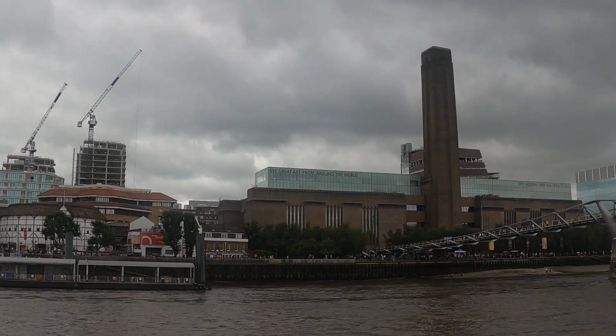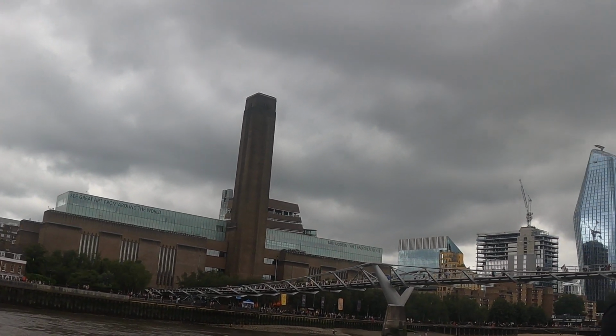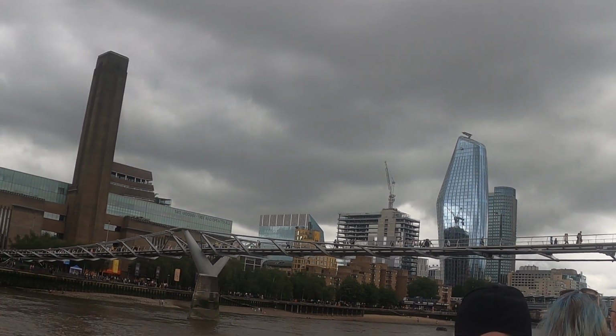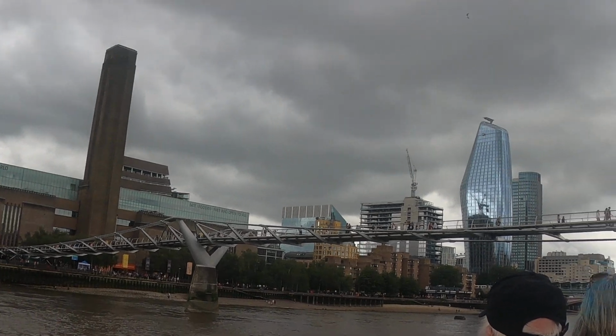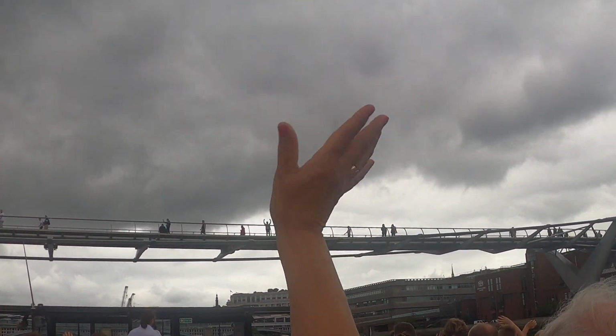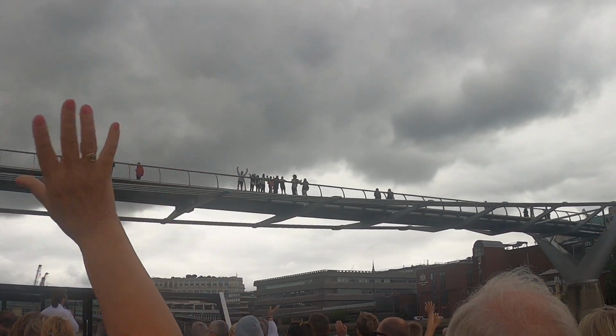Now, the next bridge we have is the Millennium Footbridge. This bridge is more commonly known as the Wibbly Wobbly. On its opening ceremony, it rocked and swayed so violently, people fell over, people were sick on the people that fell over. It shut down to add some stabilisation.